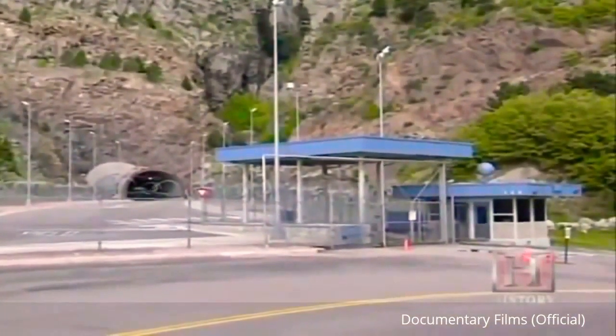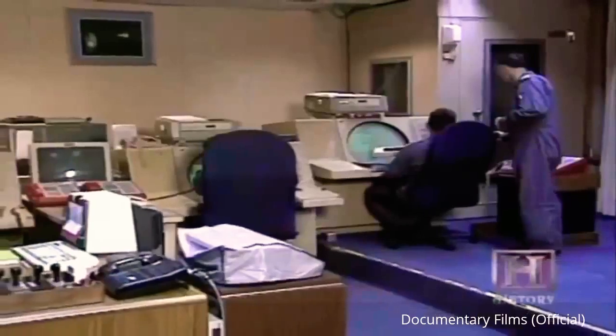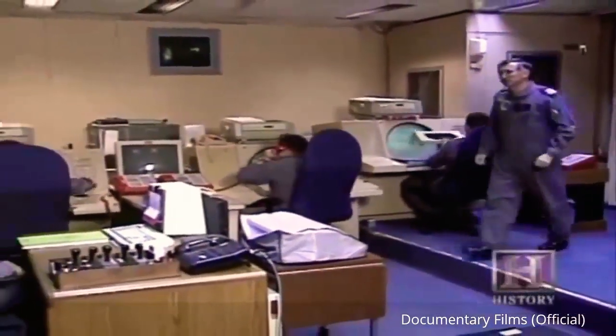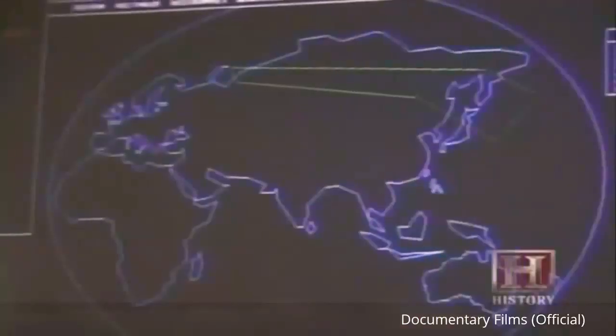The reason that the United States established Cheyenne Mountain as a bunker was to create a central facility within which it could collect information initially about bomber attacks against the United States, hence its name, the North American Air Defense Command, NORAD, and later to warn the United States of an attack with ballistic missiles that presumably would have been launched from the Soviet Union.